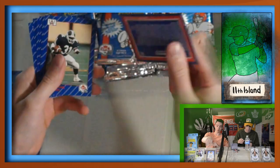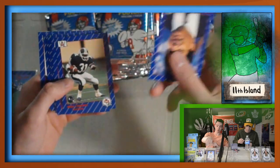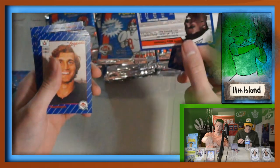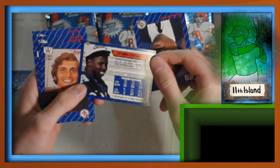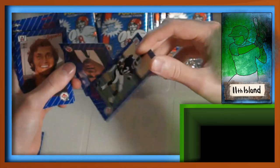Bruce McNall, that's an owner card, and that's interesting. Pinball Clemens, current GM of the Argos. Let me take a look at that pinball. That's very cool. Yeah, that's nice. That is nice.